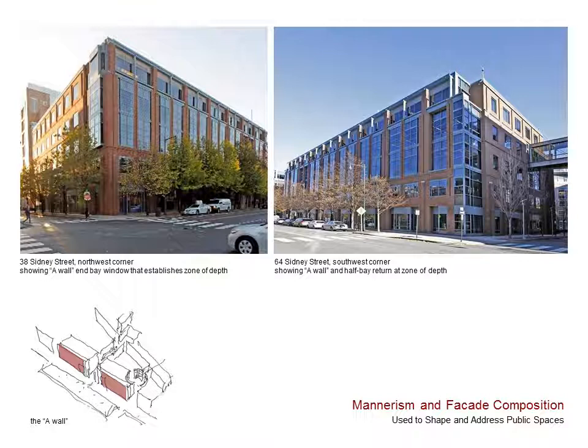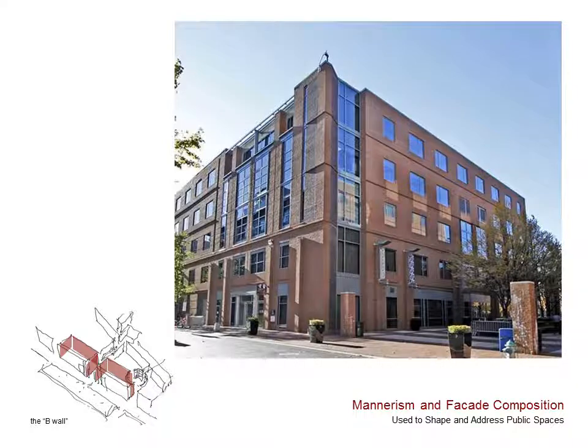At 64 Sidney, where the mid-bay minor pier is used because of the longer building length, the same trick used at the Gap has been repurposed. At both extreme ends, the identity of the zone and of the A-wall is clearly established. The A-wall is also given prominence by its contrast with an intentionally less sophisticated B-wall.